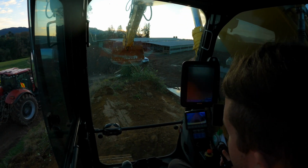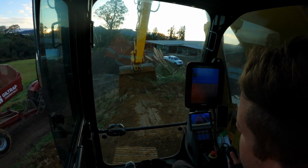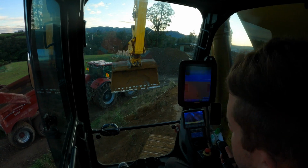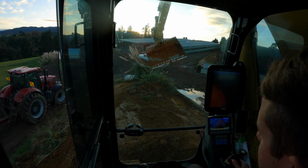of weeds and grass and stuff up here that needs to be taken off. What's the time here? 8 o'clock, an hour or so doing this.